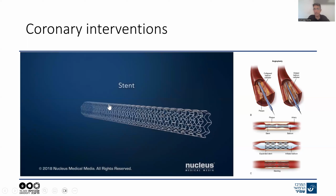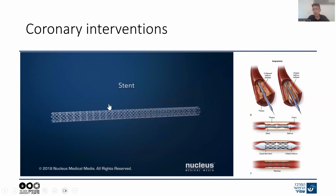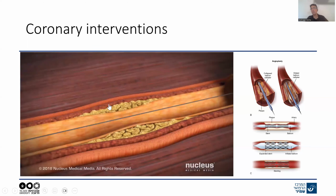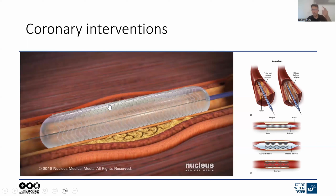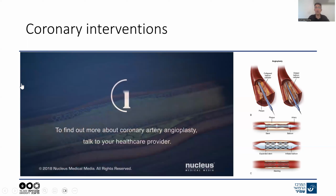And if I wish to make sure that this stays in place and does not contract back, I put what we call a stent. A stent is a metal scaffold. This very small metal scaffold is crimped on a balloon. Here you can see a balloon and a stent. Once the balloon is inflated, it inflates the stent. Once we deflate the balloon, it can be taken out, and the stent keeps the artery widely patent. I hope this makes some sense. Then we just go out, and the stent stays there permanently.